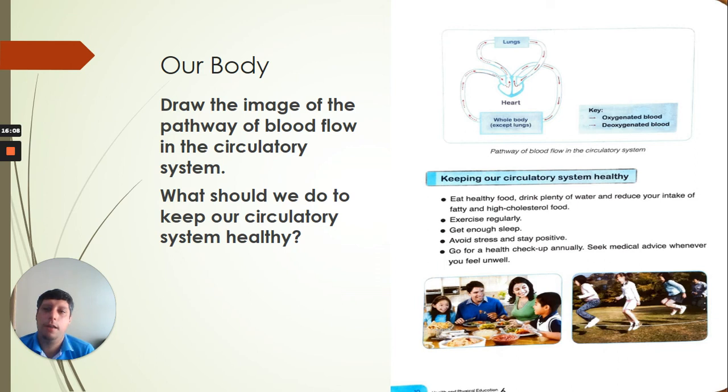And finally, go for a health checkup annually. Seek medical advice whenever you feel unwell. Most people will go to see a doctor at least once per year, but if you have gone a whole year without getting sick, you should still go to the doctor just to get a checkup so that they can tell you that everything is okay. All right? Very, very important that we always look after and maintain all of our systems, to make sure that all of our body is working correctly.